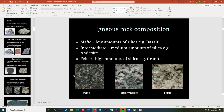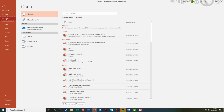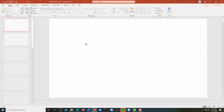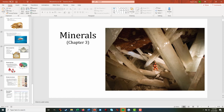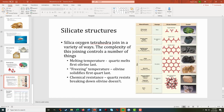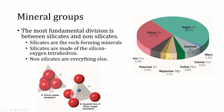In fact, I really can't help myself. Give me 1 second here, guys. I'm going to bring that chart up. Let's open the minerals, and let's go down. This is white. It doesn't have that fancy background that I had last time, but that's okay because here's the chart. So you can see we've got all of these silicate structures here on the right. This is what the silicon atom looks like: one silicon atom surrounded by 4 oxygens.